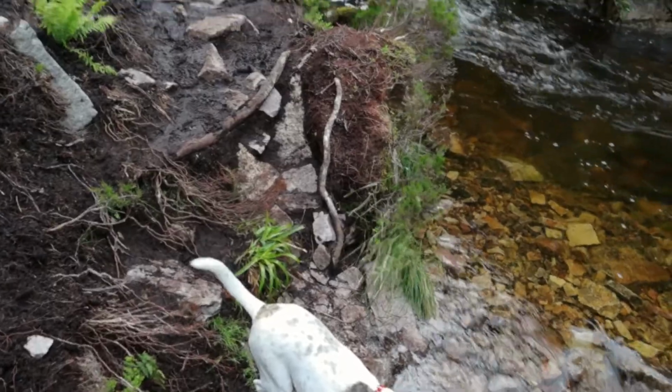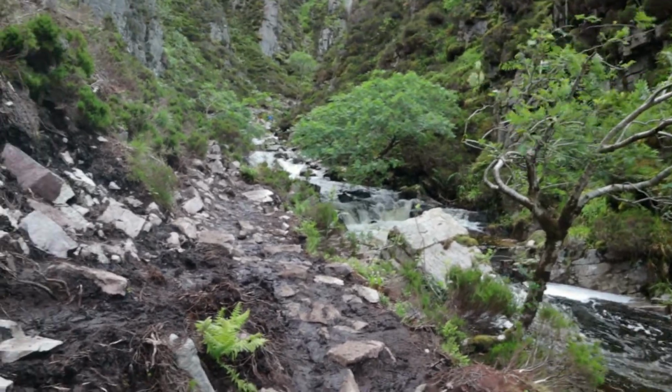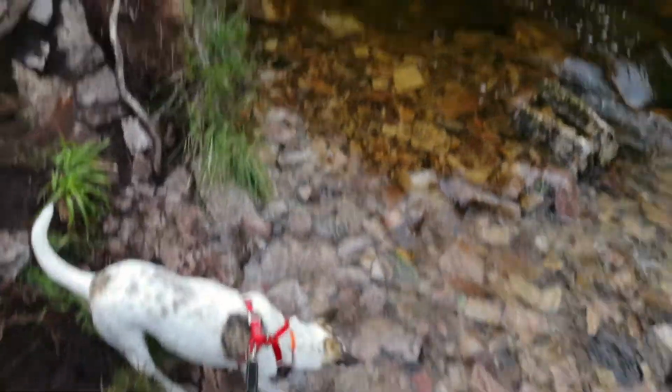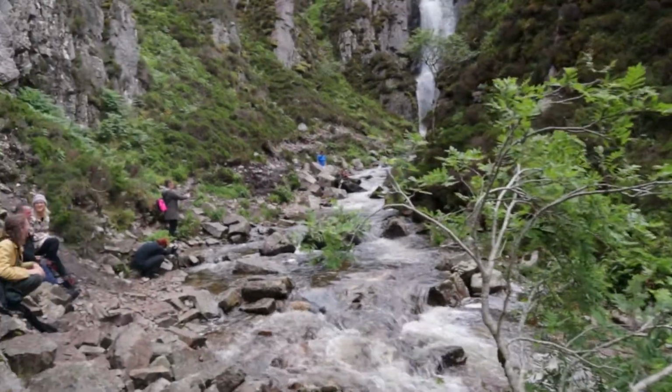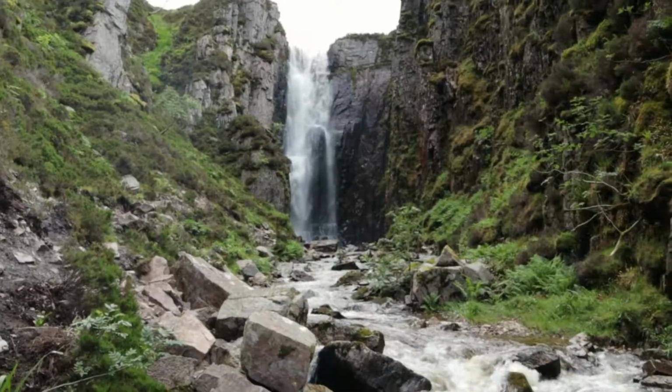So the path is literally just like this the whole way up. You just follow the stream upstream, but it's very muddy and rocky, but it's so lovely. We just got to this really muddy rocky part, and then I saw this view and I was like, wow, it's just absolutely mesmerising. I've literally been stood here for 5 minutes just saying wow, because look at it.